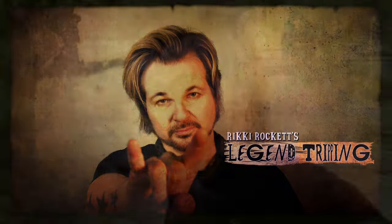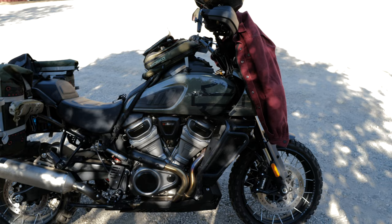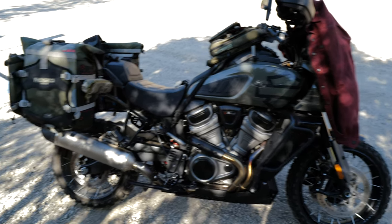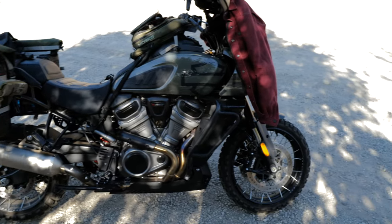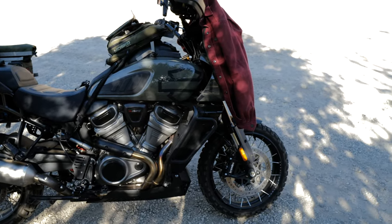So what I want to talk about is what I'm going to be riding on tour. What I've been riding for the last several months is the Harley-Davidson Pan America. It's an awesome on-road bike. It's an awesome off-road bike. It does really well. A friend of mine works with Harley-Davidson training people how to off-road properly on these bikes. That's what he does. And so I jumped in and got one and, you know, have been off-roading on it.